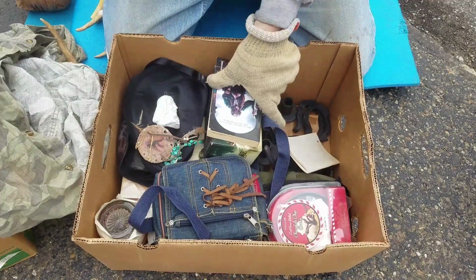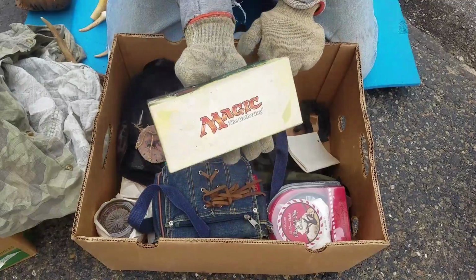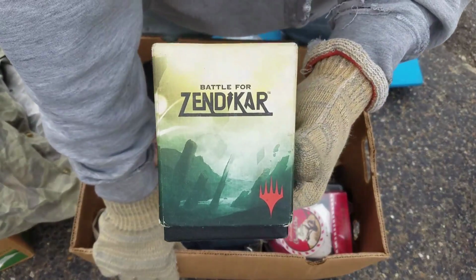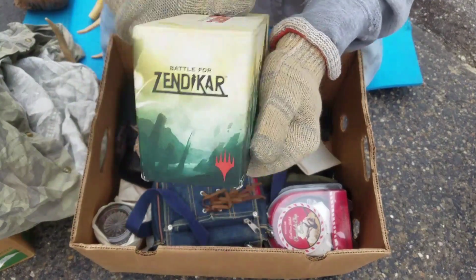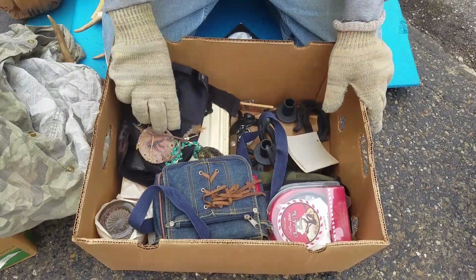There we go. There's the Hobbit. Can't beat that. And here, yeah, there's more Magic: The Gathering. Battle for something. I don't know about these cards, but look, there they are. I don't know why this guy would have it. Looks like maybe grandkids were there.